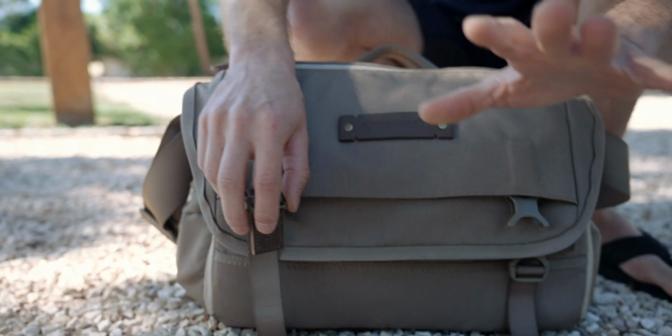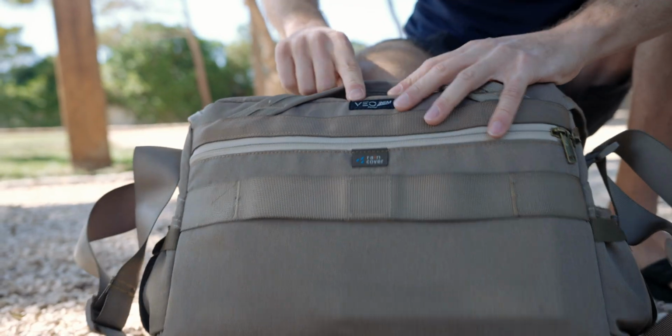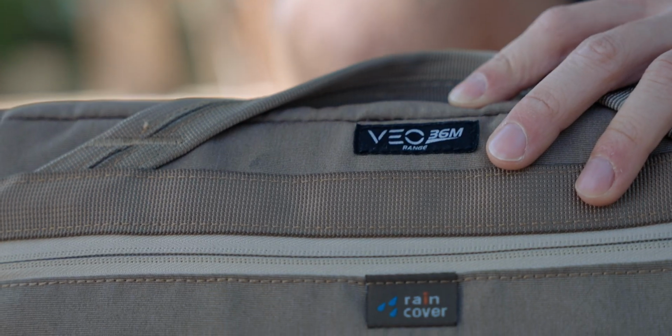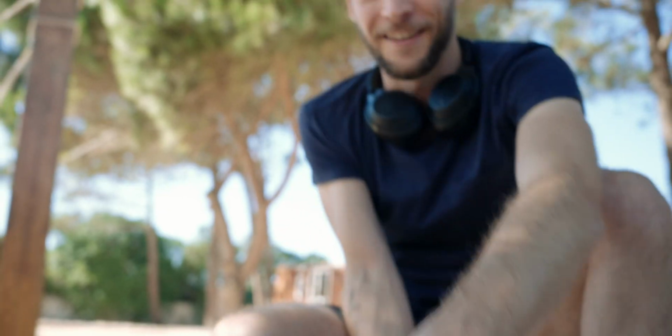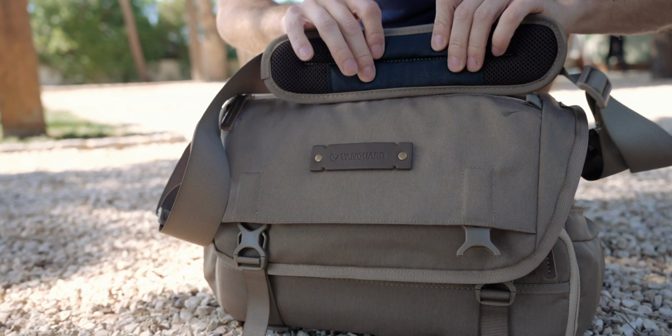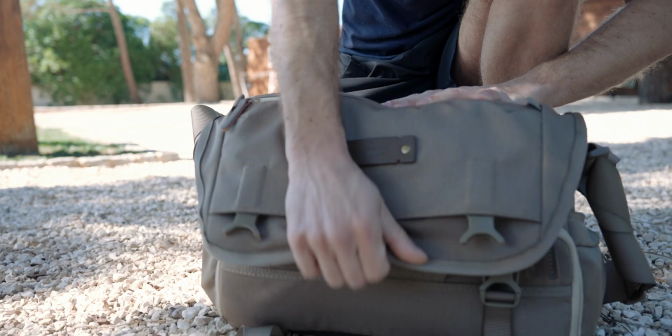Okay, let's backtrack for just a quick second here. This bag, again, $100, Vanguard JV range. That's the bag if you're interested, after seeing what I can fit in here. This is a great little shoulder pad, very comfortable, almost memory foamy. We're gonna open it up and get inside and take a look.